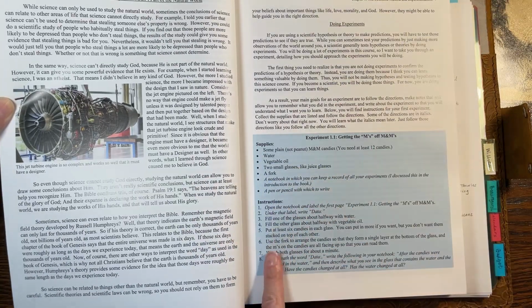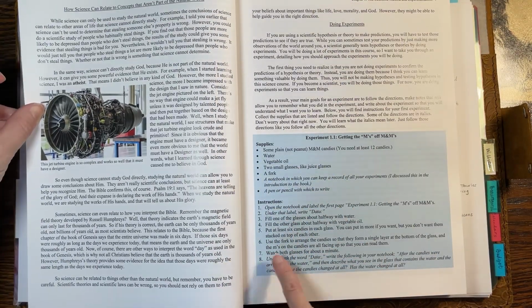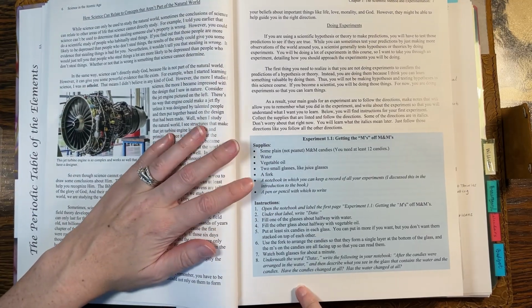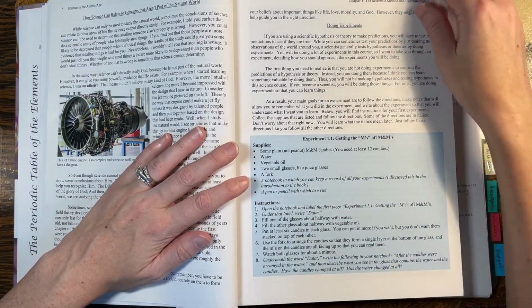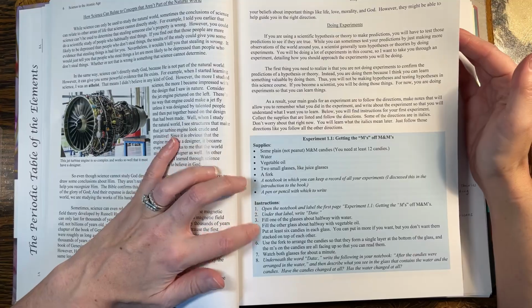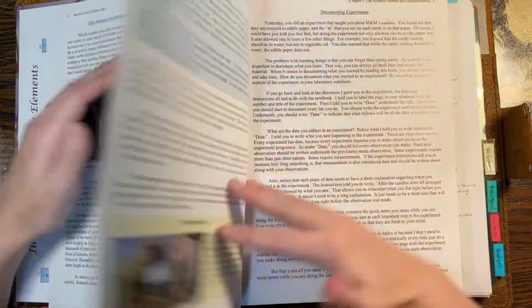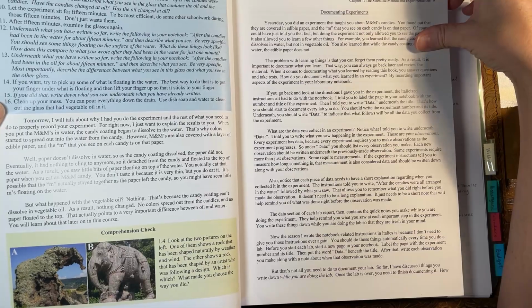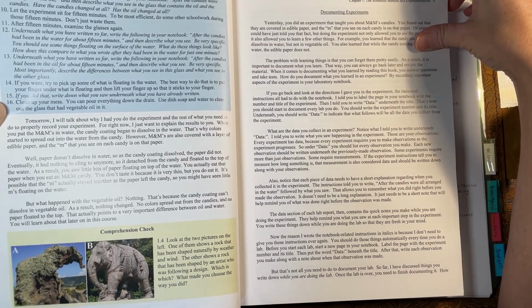And then it gets down to the experiment, and then it gives instructions. So it looks like he'll need to have a separate notebook that will be like his lab notebook using that, but it tells them how to fill it out. Cool. I also have lab sheets that I pre-made to fill out.